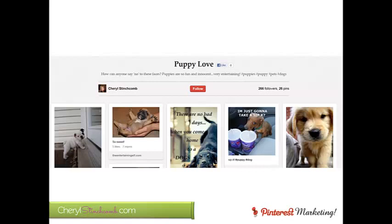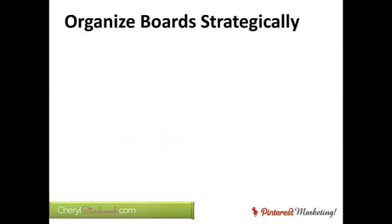So it's really, again, Pinterest is not just about pinning pictures and forgetting about it. It is a social network. So you have to interact with people. You have to like their pins. You have to comment. You have to repin. And so part of this description is building that relationship and being social on Pinterest.